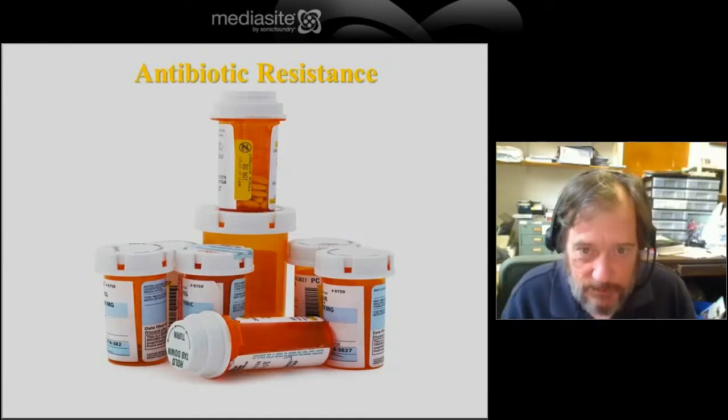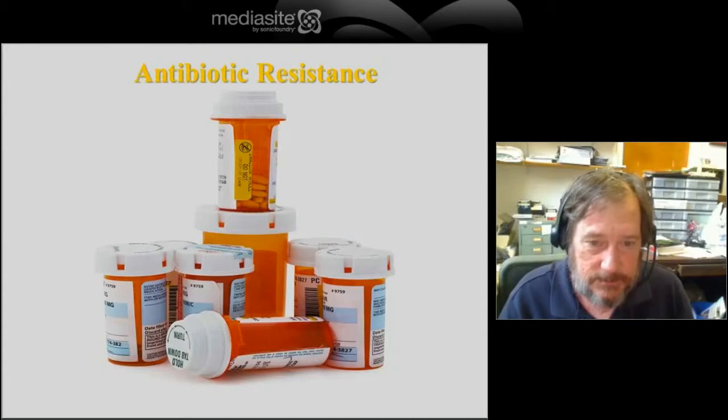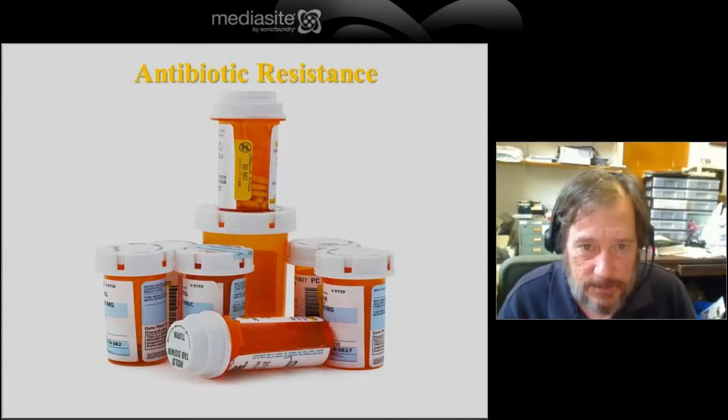Probably everybody's familiar with antibiotic resistance and how there's been some emphasis to try to not overuse antibiotics and rotate antibiotics. And certainly we do the same thing with growers. Growers have learned a lot about resistance, and certainly now they use other chemistries to help to prevent and deal with herbicide resistant weeds.